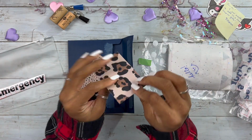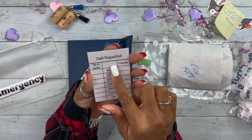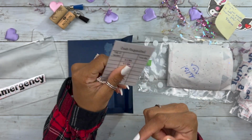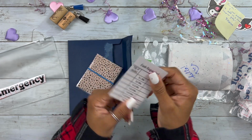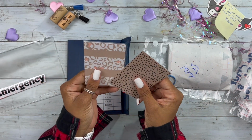Ooh, oh, this is thick. Oh, it matches my pens. I don't have one on here right now. It matches my pens. Cash requested, ones, fives, tens, 20s, 50s, and 100s. This is awesome. I really like how thick this is. Like, holy cow, this is the thickness I want for my envelopes, for sure. Okay, thank you so much. This is awesome. The design I am loving.